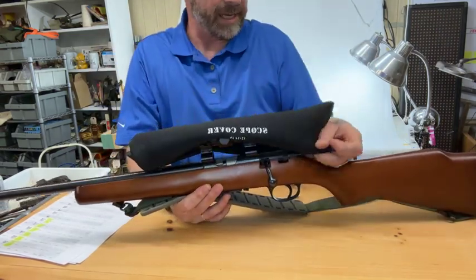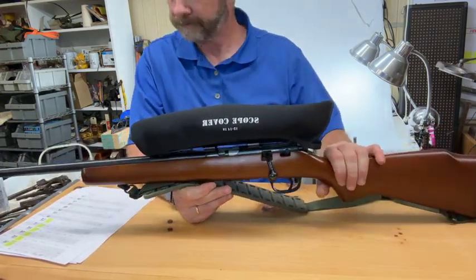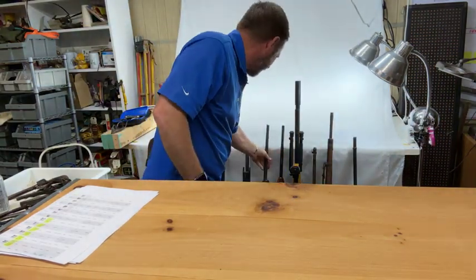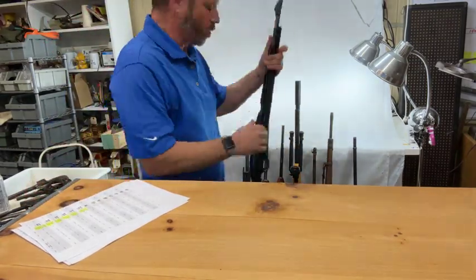No issues with the 22 mag. Don't see too many, like I said. So good gun right here. I'm interested in this one, so never know. Hope you get it, because I don't need it. My little boy might need it though. All right, let's go next.